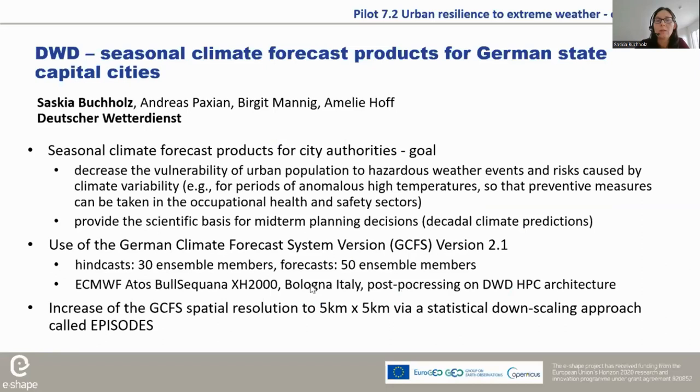And we are also providing decadal climate predictions, which can be the scientific basis for midterm urban planning decisions within the cities. For our pilot, we are only using the German forecast system in version 2.1. We are calculating hindcasts using 40 ensemble members, and for our forecasts, we have 50 ensemble members. All the model calculation is done at the ECMWF HPC infrastructure in Bologna, and all the post-processing routines we do in-house on our HPC architecture.